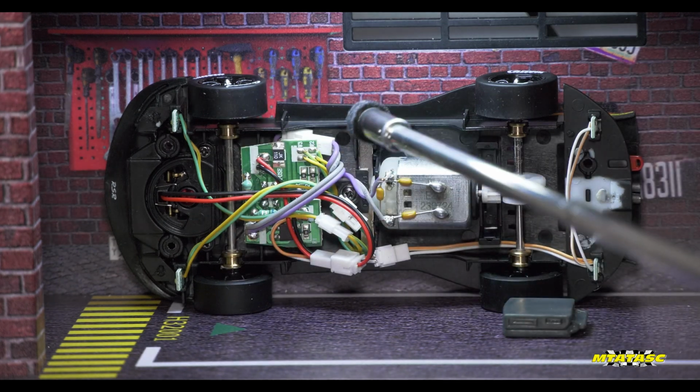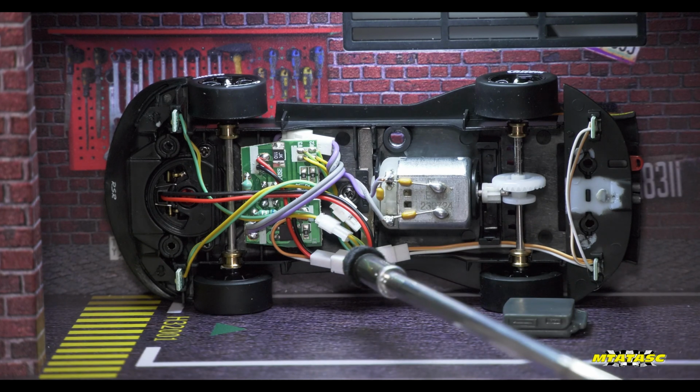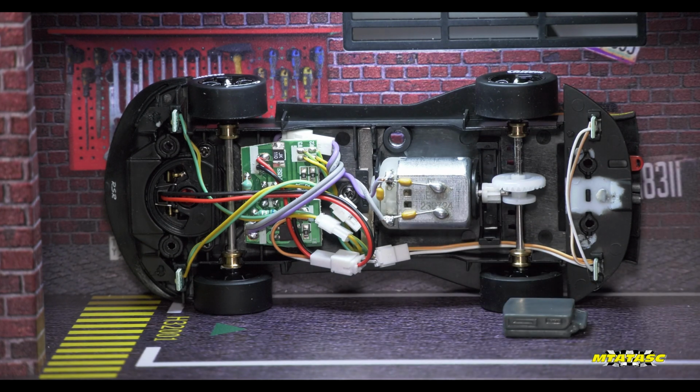Oh my gosh, I've spotted another plug. Look at that. I can see 1, 2, 3, 4, 5 plugs on here. On a Scalextric, you're lucky if you get one.